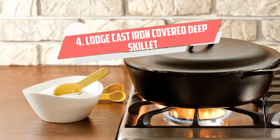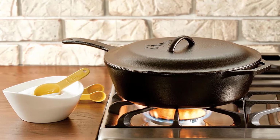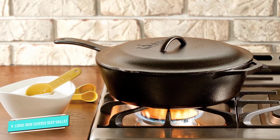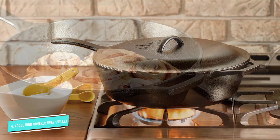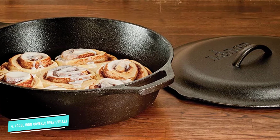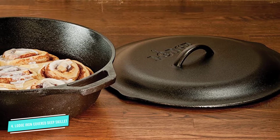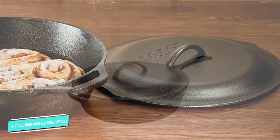Number 4: Lodge Cast Iron Covered Deep Skillet. If you're craving fried chicken or homemade potato chips, consider this option from Lodge your perfect skillet. It's deep enough to safely hold bubbling oil and includes a lip to retain moisture, plus cast iron gets and stays hotter than other materials, which translates into the crispiest, golden crust you've ever cooked.